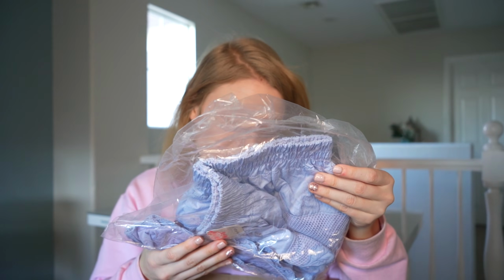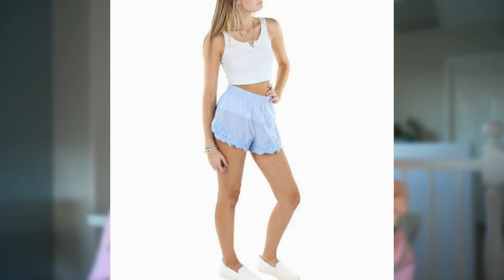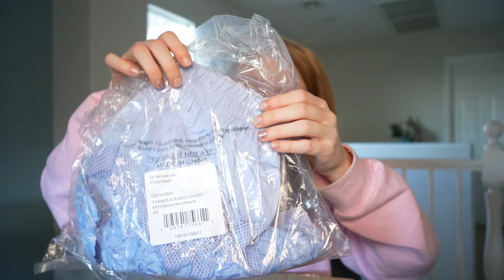Pair of shorts. Ew, these are really, really cute. Okay, so these are the Thanks a Bunch short in a periwinkle dream color. These are in an extra small as well. And let's see if we can flip over the tag. So this is $78 originally.